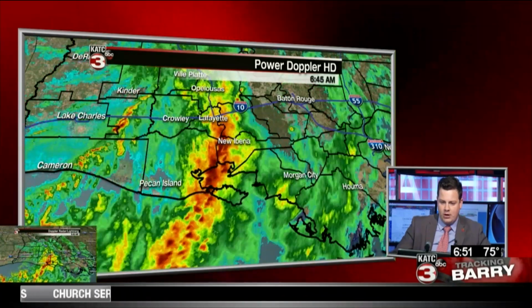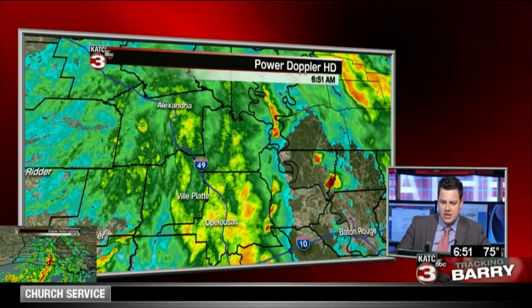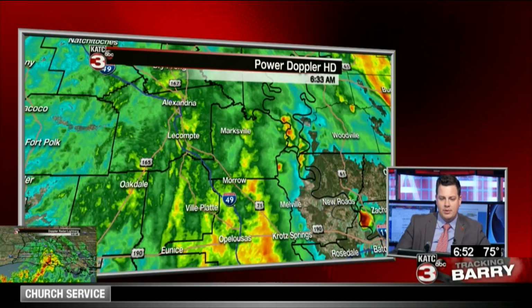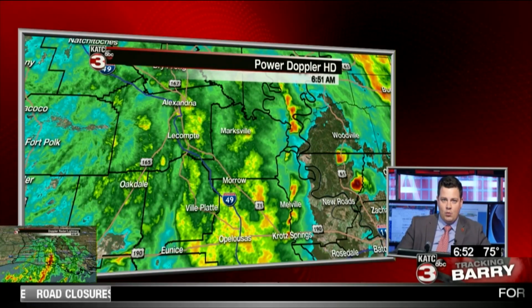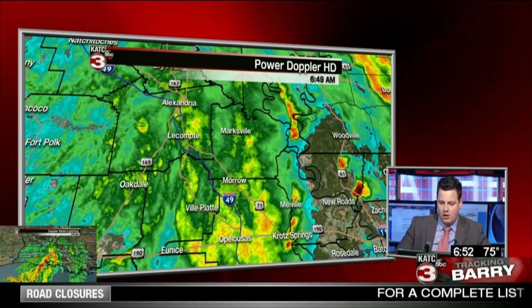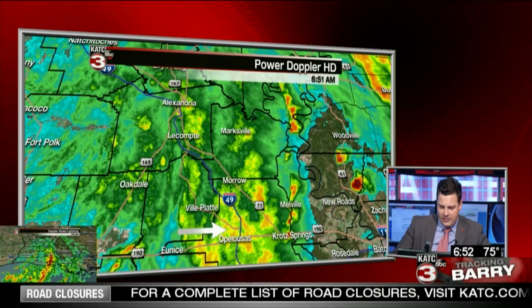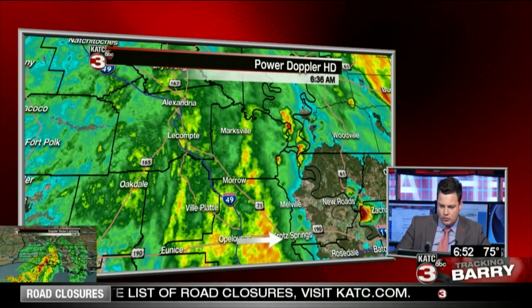Let's do a tour of the radar here. We'll start with some of the northern parishes. You've got heavy rainfall up along Ville Platte, Opelousas, all the way up into Alexandria and Rapides. Basically a wall of rain all the way down along I-49. Heavy showers up along 190 here. Heavier showers between Eunice out over towards Krotz Springs.